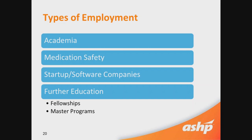Depending on your coding skills, it may be possible to get involved in a startup informatics company. This may be more difficult to do because you need to know the right people to even learn about the opportunity. Finally, you can pursue further education like a fellowship or master's degree in clinical informatics.